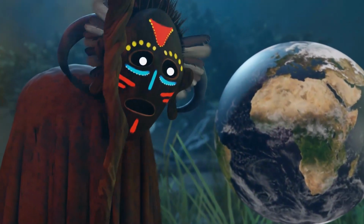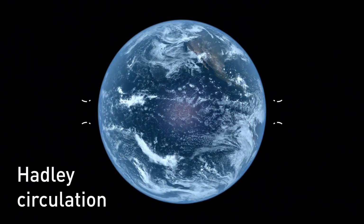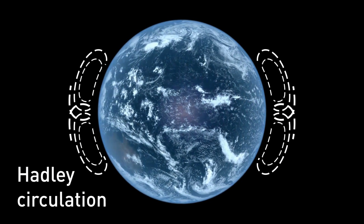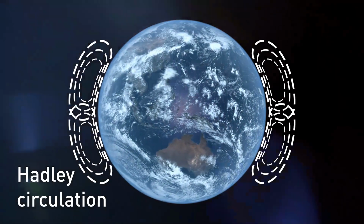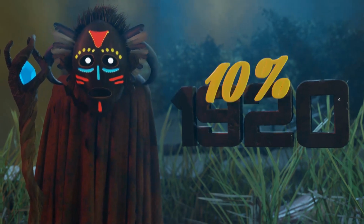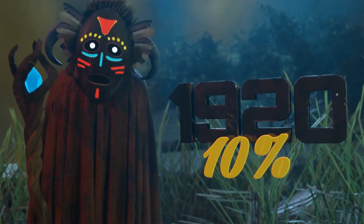Deserts usually form in the subtropics because of what's called Hadley circulation. The air rises at the equator and descends into the subtropics. This circulation of air has a drying effect, which helps the formation of desert landscapes. Since the 1920s, the Sahara is considered to have expanded by over 10%. How is this happening? Well, let's start from the beginning.